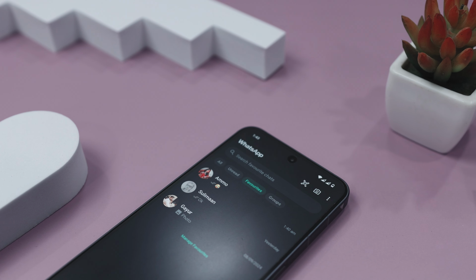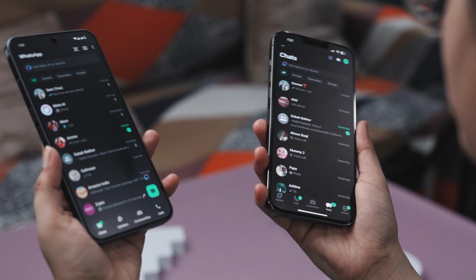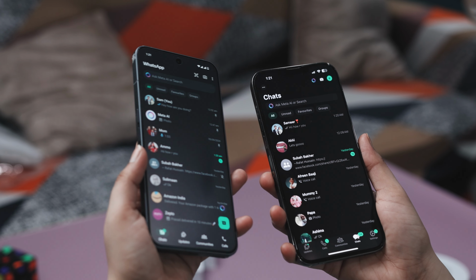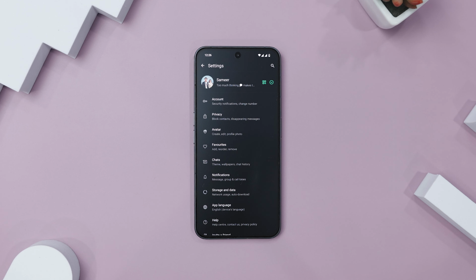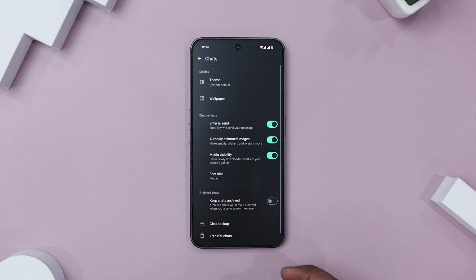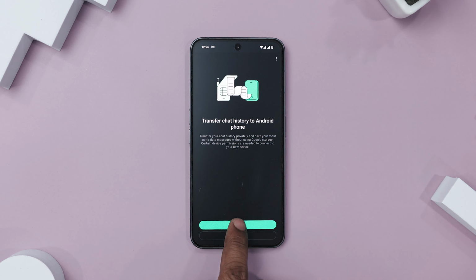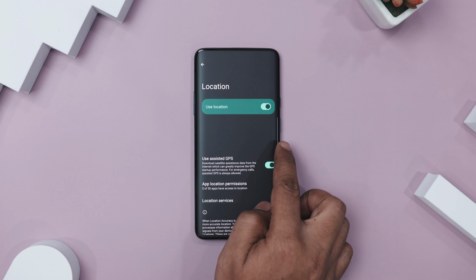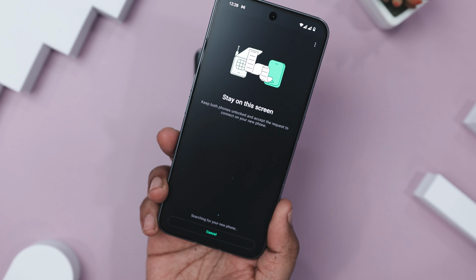Now, transferring your WhatsApp data to a new phone used to be a bit of a hassle, especially if you were switching between Android and iOS. It usually meant having a Google Drive backup ready and dealing with USB cables, but WhatsApp has made things a whole lot easier. Now, all you need to do is head into the chat settings on your old phone, tap on the chat transfer option, and scan the QR code that pops up with your new phone. That's it, your chat history will transfer wirelessly, no backup needed. It's a super simple and quick way to move your data to your new device.